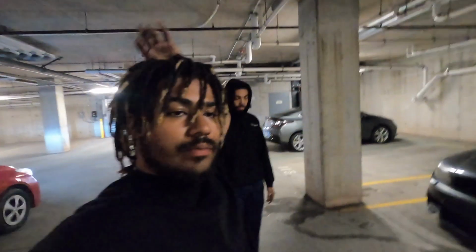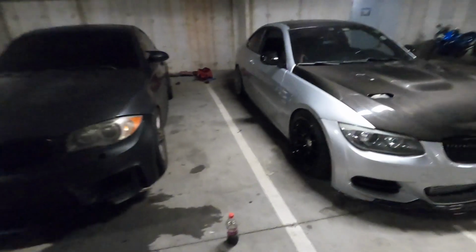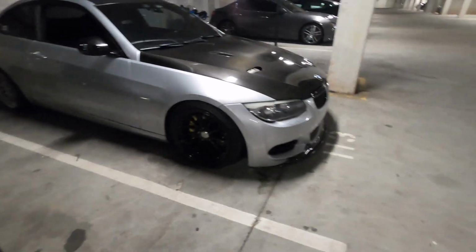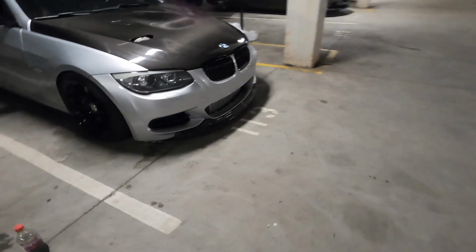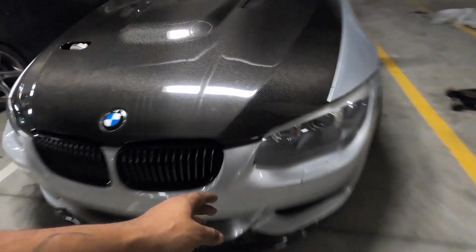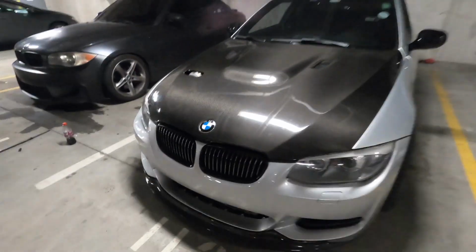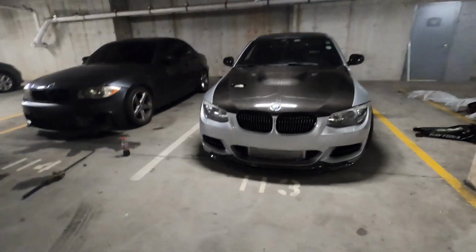Alright guys, so big thanks to Evan. He helped me lower the car. Wouldn't have happened without him today. So big shout out to him. We just got the lip on and the bumper. Looks pretty good. I will say the hood to bumper gap is a bit bigger than I'd like, but whatever, I'm not really tripping about it. It looks really, really good.